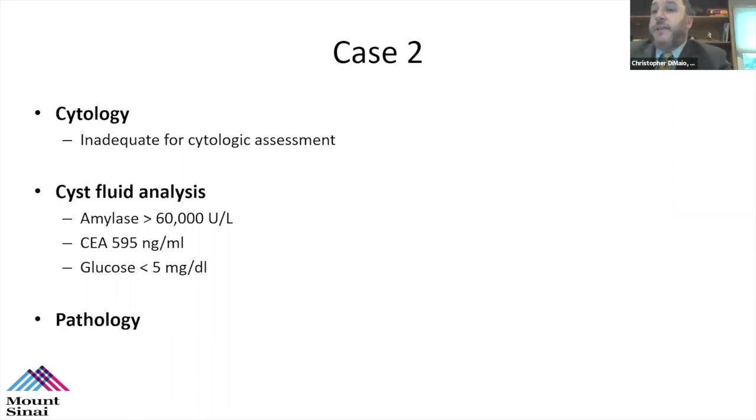So if we stopped right here, we would be telling this patient that based on the scan and based on the cyst fluid analysis, he most likely has IPMN with high-risk features, and he needs a distal pancreatectomy, or this actually would have required an extended distal pancreatectomy.